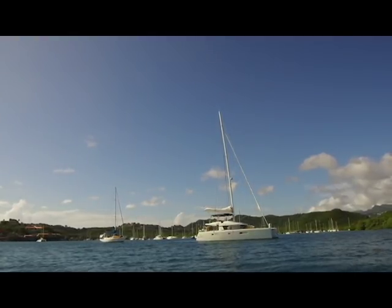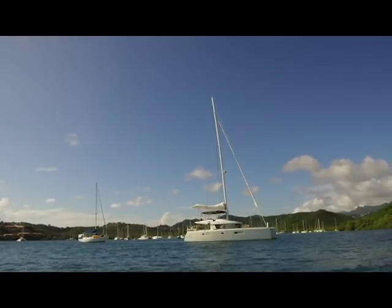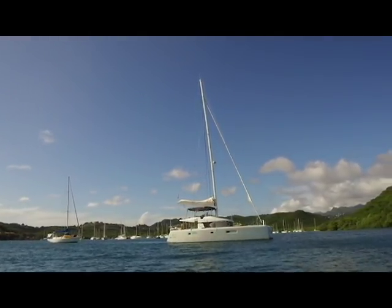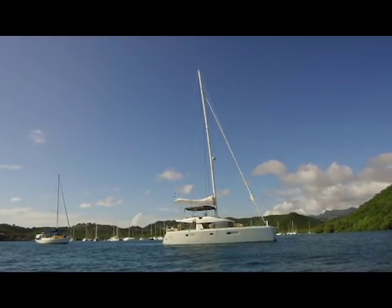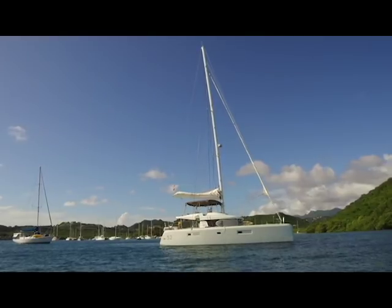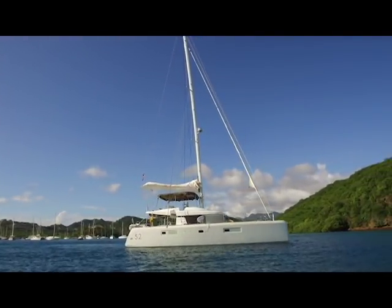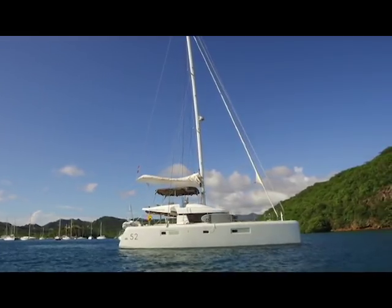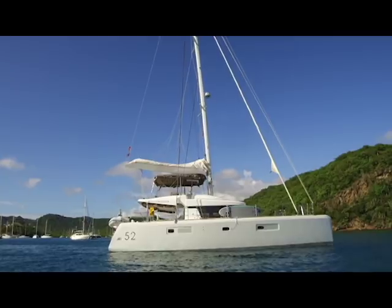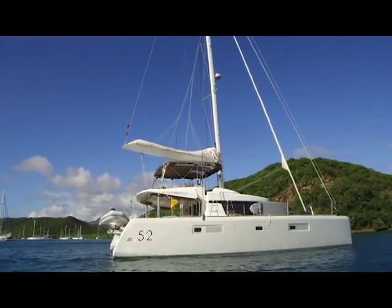Alright, today we are in Mount Hartman Bay. Our offices are just over there on the shore, and we're out on a 2015 Lagoon 52. Very nice boat. This boat is 2015 build, but it was commissioned in 2017, so basically we've got a one-year-old Lagoon 52 here. It's just a 2015 model year. It's an owner's version, 4 cabins, 4 heads.